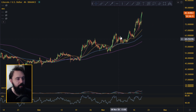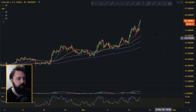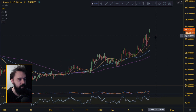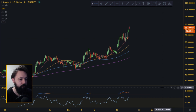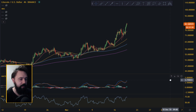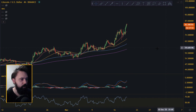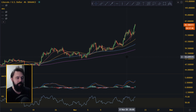Now it's getting support on the 50, and now we're getting support on the 20. This might mean that we are getting into some kind of overbought territory up here and might be in for some kind of correction. But right now there is nothing bearish about this. Not even the MACD is saying there's something bearish. It just keeps getting higher highs. Everything is going up. The RSI is moving upwards. So basically we are in an uptrend now. So you don't want to short this because it's going up.